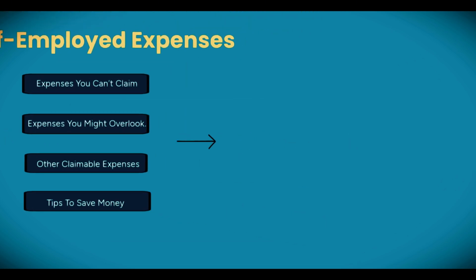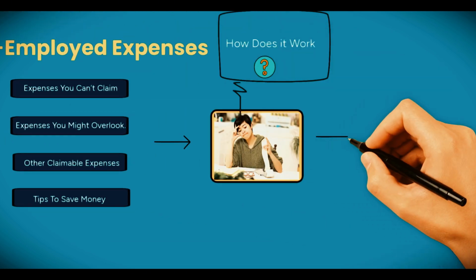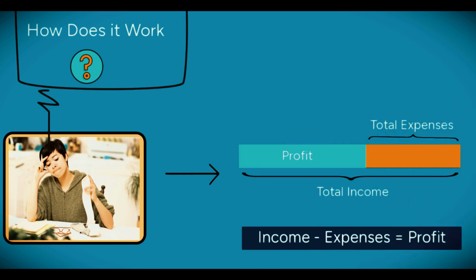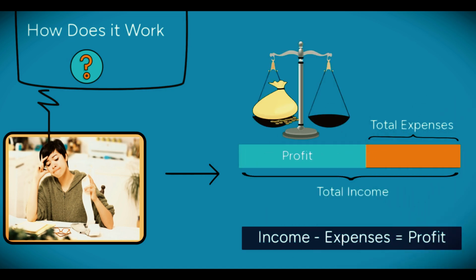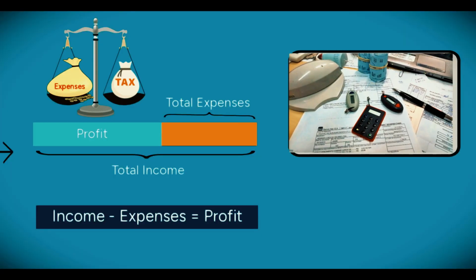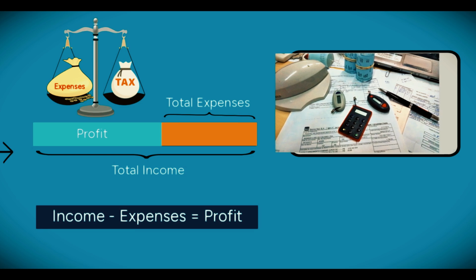As a self-employed individual, you only pay tax on your profit. Profit is simply your income minus your allowable expenses. The more expenses you can claim, the less tax you'll pay. It's crucial to keep accurate records of all your business-related costs.